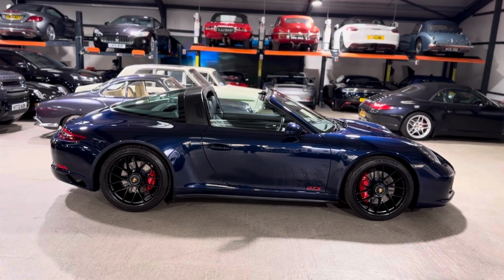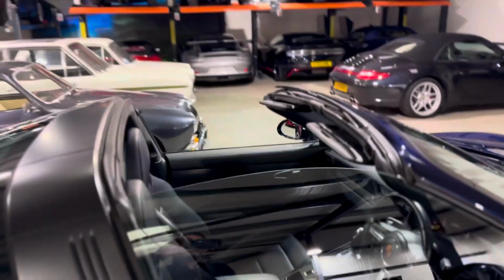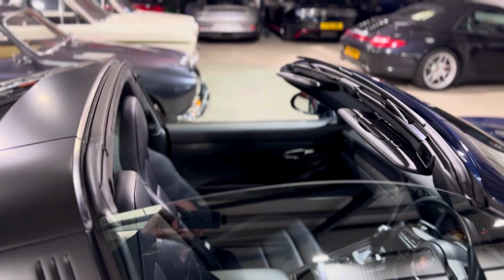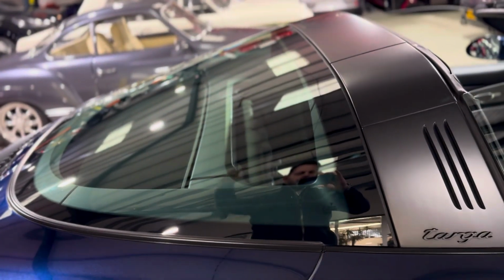In a matter of seconds, now we have a completely removed center panel, which is why it's called a Targa. And the benefit of this is, of course, you've got the wind hitting the screen going over the top of the car. You've got the clamshell here, which helps to direct the wind back over the car.